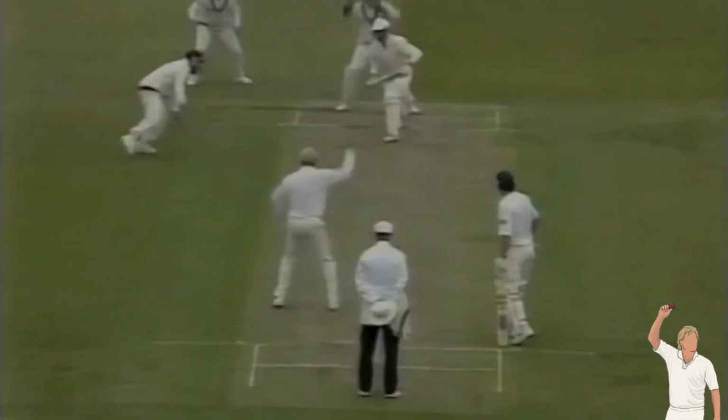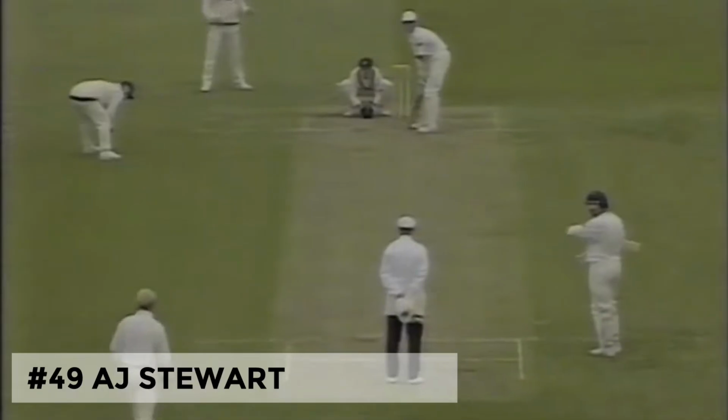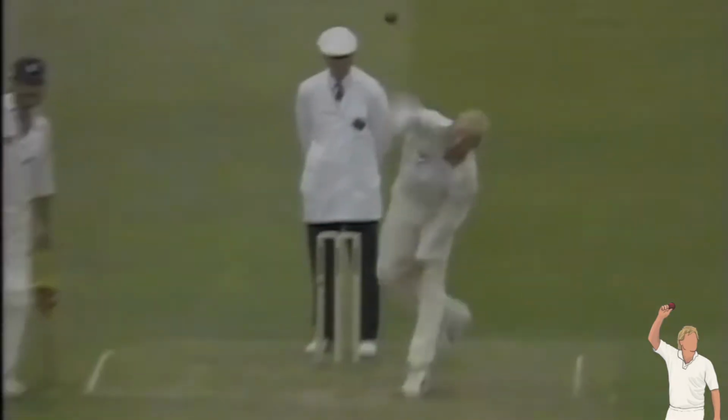Well, it certainly hit pad first, but then did it go onto the back of the bat or something towards mid-off? Oh, well, he really will be upset at that, Stewart. That spun a long way. It was what did him. A little bit of extra pace does the trick.